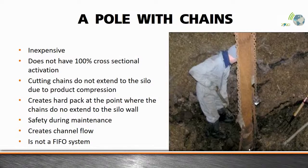It creates hard pack at the silo sidewall where the cone comes into play. Safety for maintenance, it's a disaster. Channel flow for sure. Again, that's a quality issue, and it's not FIFO. So with all those data points out there, let's look at the graphic. Next slide, please.